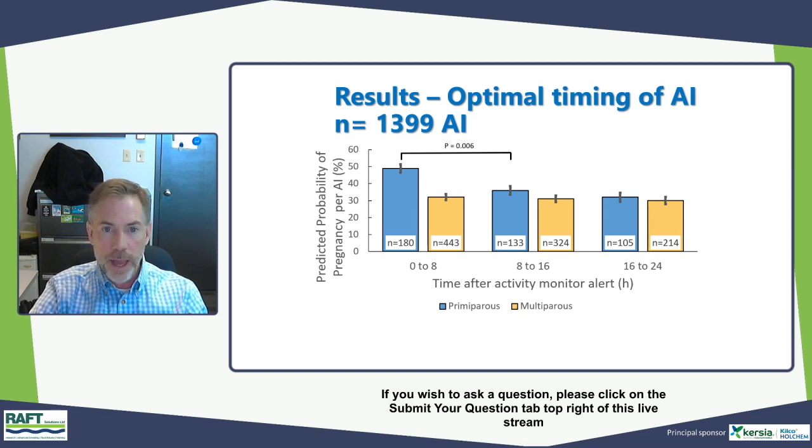Conversely, for the first lactation animals, timing mattered. Specifically, putting semen in those first calvers within 8 hours of the activity-based alarm looked much better. 49% pregnancy per AI there versus 36% if that was delayed for 8 to 16 hours, and it fell off again a little bit further if it was delayed out to 16 to 24 hours.